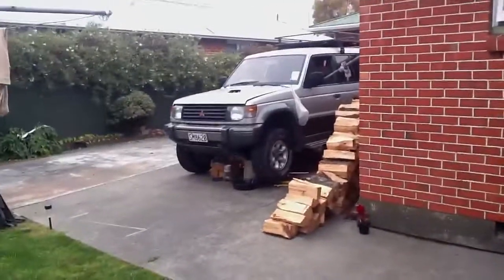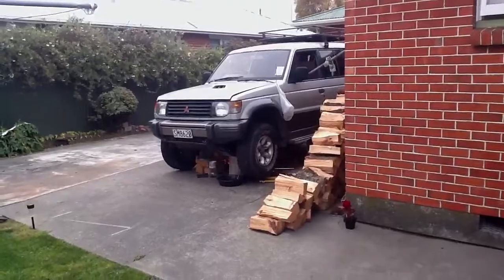Very cool. And there is the Pajero I have to fix. There's a leak between the gearbox and the engine. There is my house. There was the shed. We used to put wood there for the winter time. There's the bike. This is my garage.